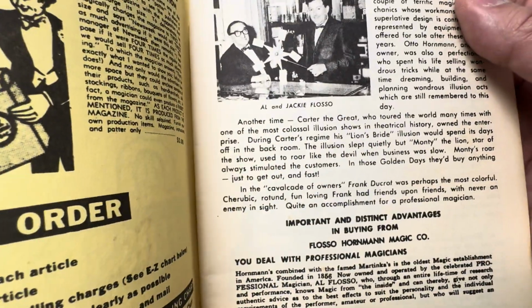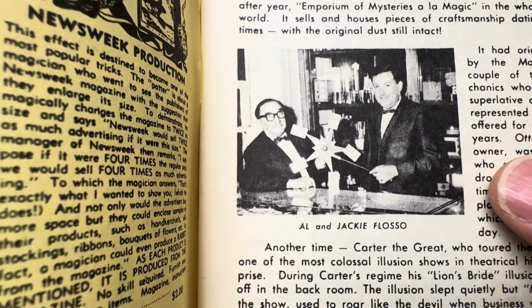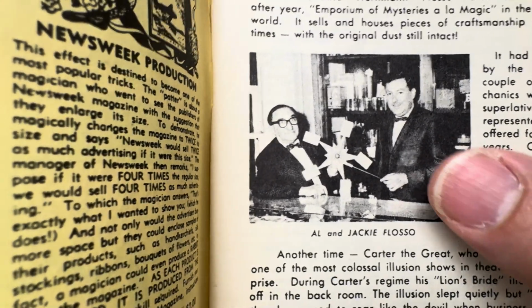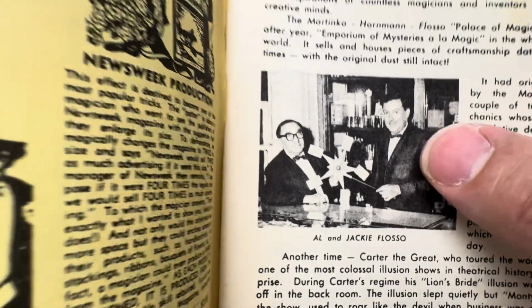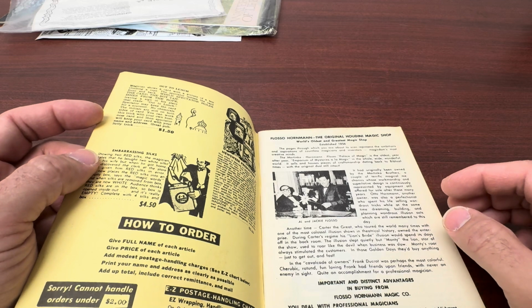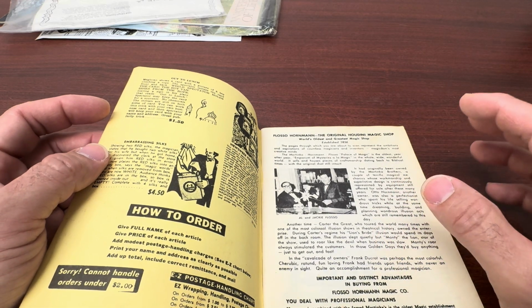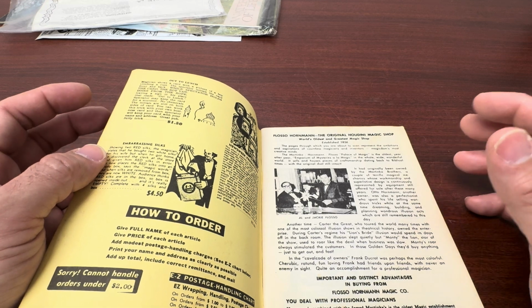Actually, I'm sorry, let me see. Yeah, Al Flasso is his father, the famous Coney Island faker. This man, when I met him, it was an interesting story. I went up to the shop and I'm looking. It was like on the 8th, 10th floor. I don't remember exactly, but it was kind of like an office.